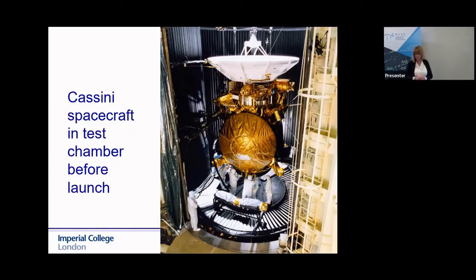You cannot see the boom that my instrument was on, and the reason for that is that you can't launch a spacecraft with a large boom sticking off on the side of it. And so what we did is we folded the boom away into a canister and we deployed it after launch. And what we did in this test chamber is we made sure we put the spacecraft and the instruments in the conditions they would expect to see in space.